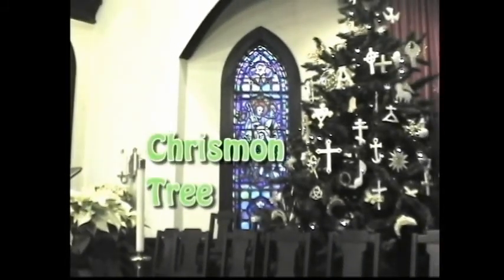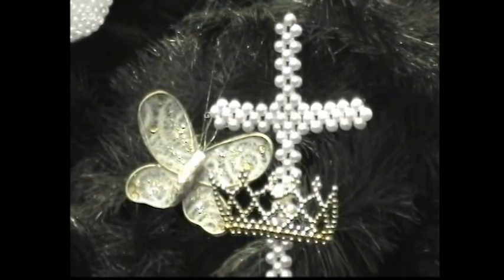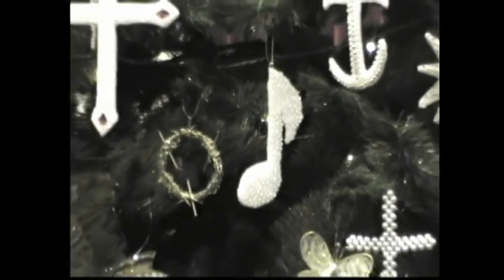Okay, on our tree we have almost 80, if not more, Chrismons, and there are no repetitions, I don't believe. The cross and crown is very predominant, very beautiful. We have the chalice, we have the anchor cross, we have the Passion Cross.